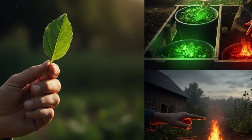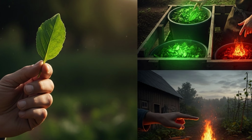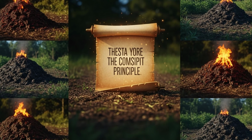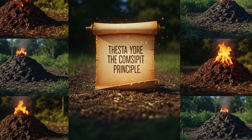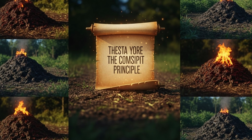From everything we've discussed, one golden rule for managing plant waste emerges, and it's one I strongly advise you to remember. It goes like this: healthy plant matter gets put to good use. Diseased plant matter must be promptly isolated and destroyed.